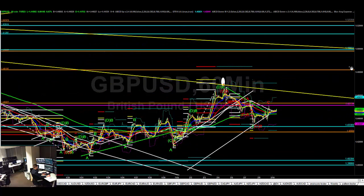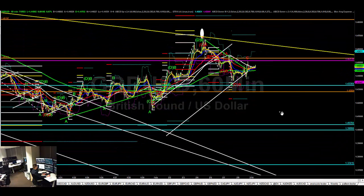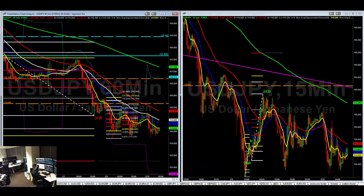I don't think this looks like it's ready to go lower yet. I think I'll be a seller through 143.30, but until then I'm not looking to do anything. I was watching this very carefully yesterday around 144. It really didn't like it. It got down to 143.80 and then popped straight back up again, and now we're trading 100 pips higher. So just be careful with cable.